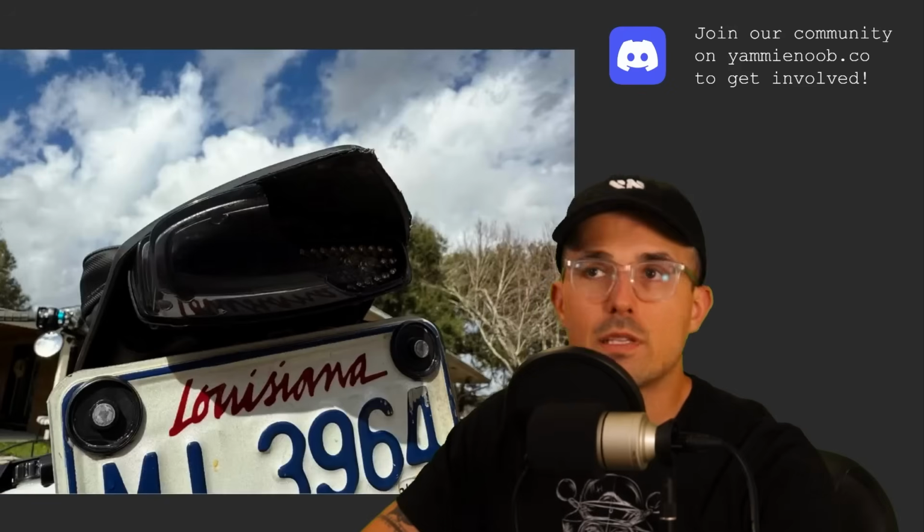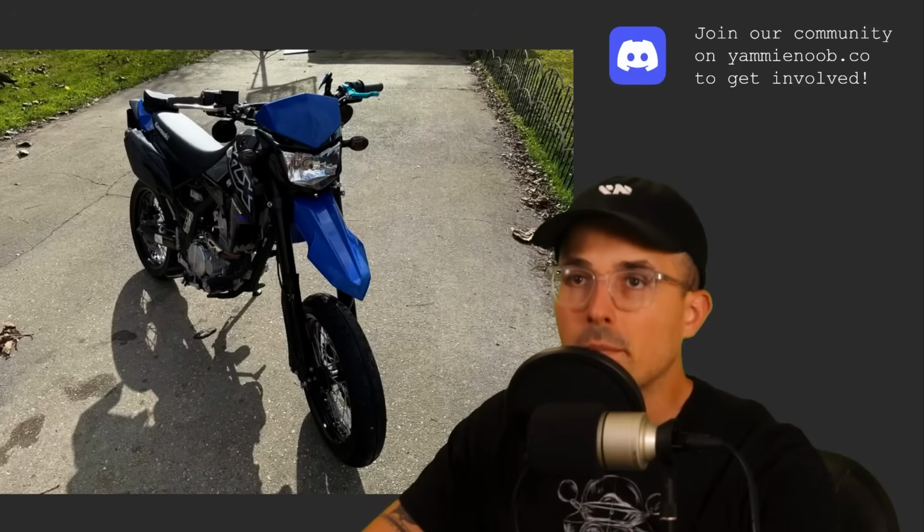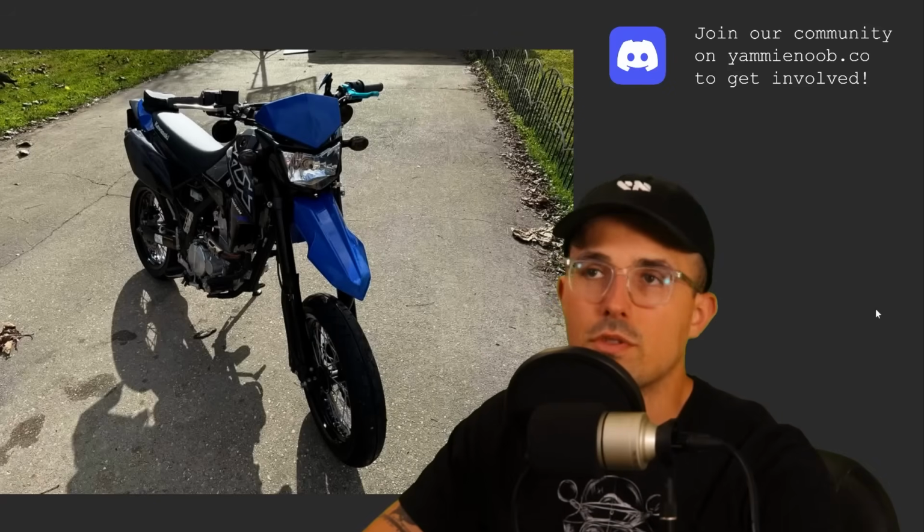$3,500 might be my absolute limit of what I'd spend on this machine, because you're going to have to replace this part, you're going to have to replace this, you have to make sure it's not leaking anywhere, because a bike that's been abused like this, it's not necessarily a bad bike if you know what you're getting, but I do think that it represents some potential issues. So this one, we're going to give a 6 out of 10. And keep it moving to the next one.